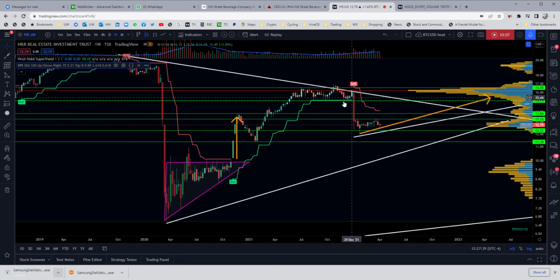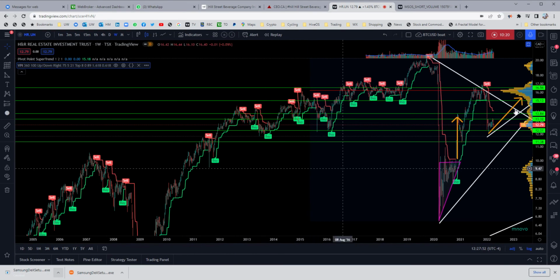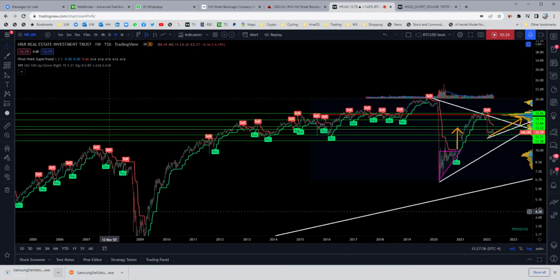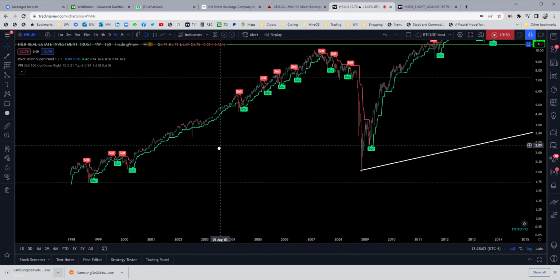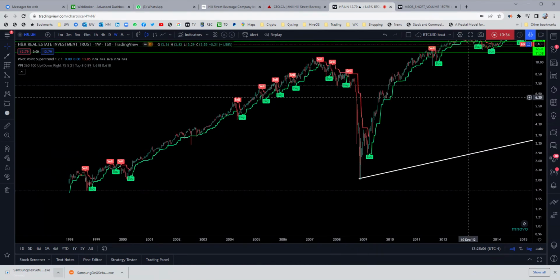So I don't know if the market is just going to go sideways and wait for income to catch up, or if there will be a massive correction like there was in the, what was it, like the 80s? I think it was the early 80s. This is 2008, but it doesn't go back that far. I want to say it was the 80s. It was ridiculous. But we have an echo of the past, right?